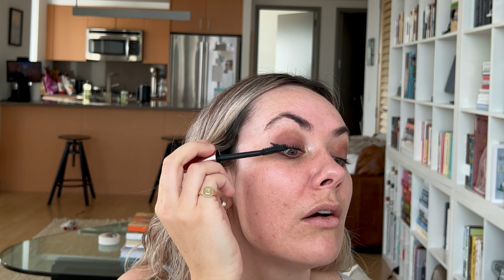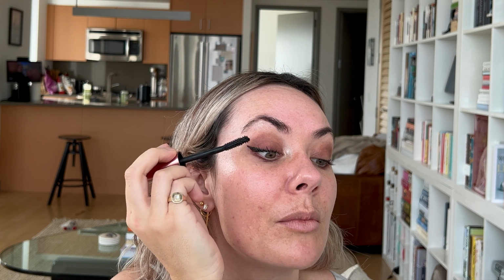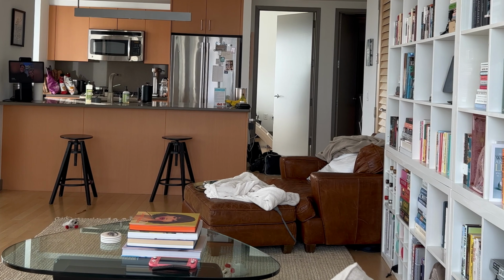Especially because I don't really have that much eyeshadow or anything on. So like I said, this is very, my dog wants to get on my lap. You wanna come up here? Okay, there we go. So yeah.